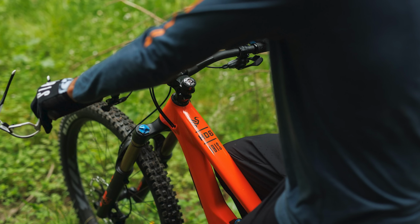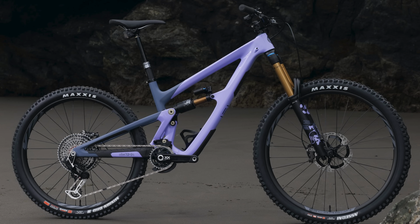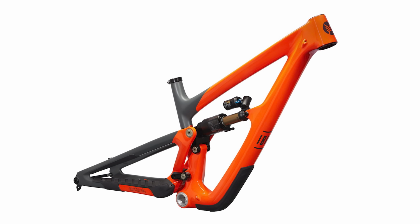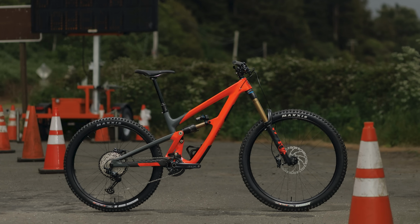The HD6 is available in 5 builds, starting out at $6,099 for the GX build, before topping out at $11,999 for the XX Axis model. A frame with shock is $3,899, though our money would be on the $6,899 SLX build.